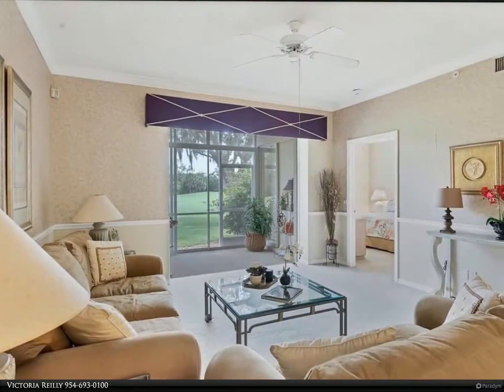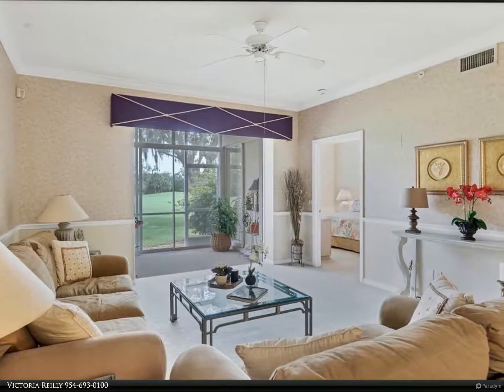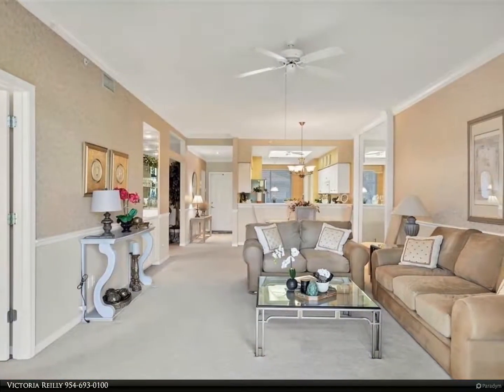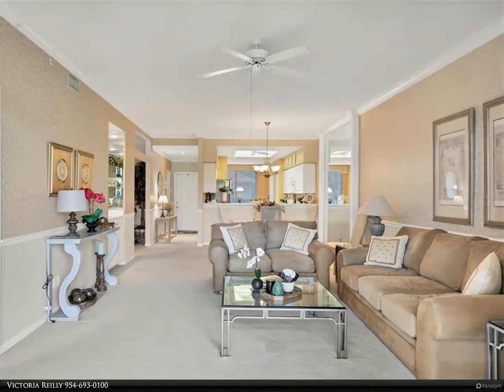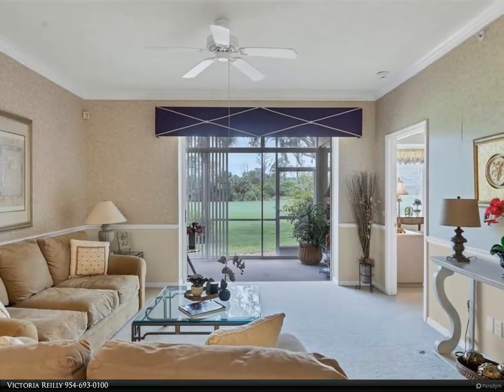You are less than 15 minutes from the sugar sandy beaches of Siesta Key and the many shops and restaurants in the surrounding area, and you can be downtown for all of the cultural activities Sarasota has to offer in less than 25 minutes. Purchasing at Stony Brook offers an exceptional home and also a lifestyle to enjoy.